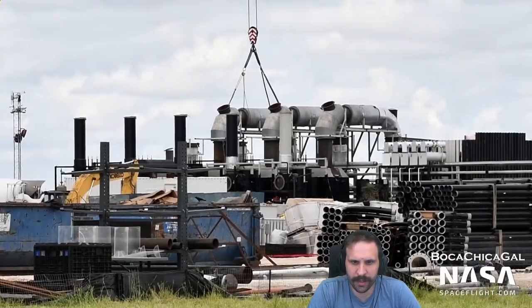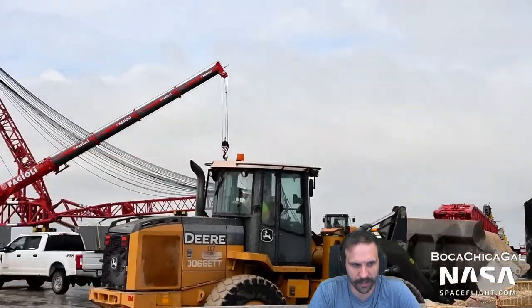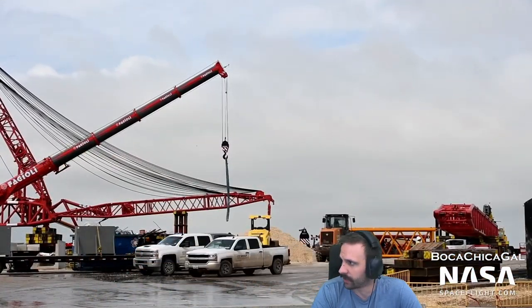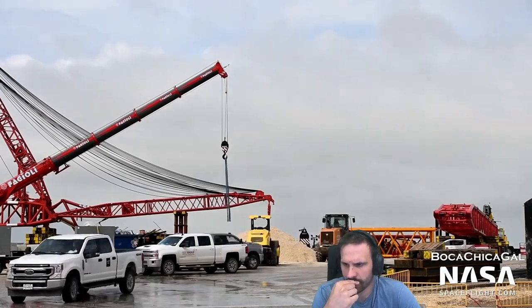So this is at the propellant plant that they're working on. Oh, here we go. Here's the big crane. They're modifying the big crane. Watch, they're going to move this thing into position. They're going to attach it over there.